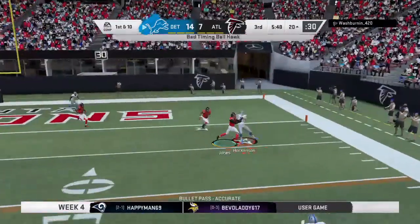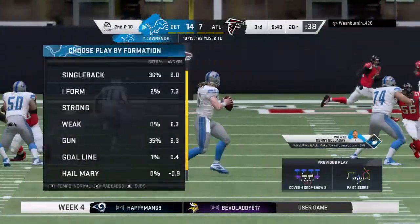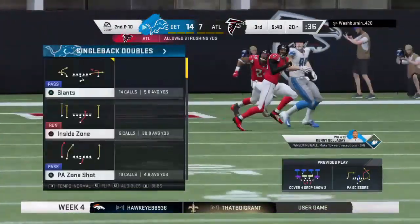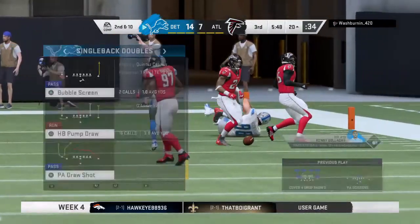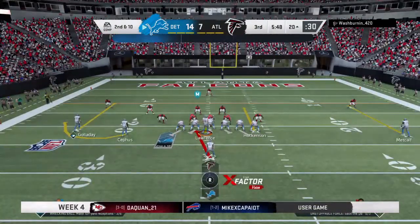He got so excited thinking his guy was open that he made it easy for the defensive back to go get the football. Now, meanwhile, a pass that should have been intercepted, but it winds up falling incomplete. After the incompletion, here's second and 10 from the 20.